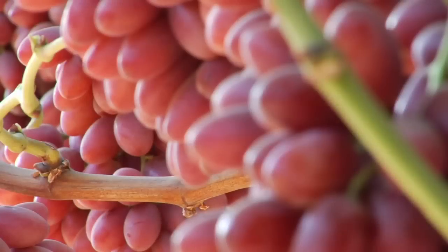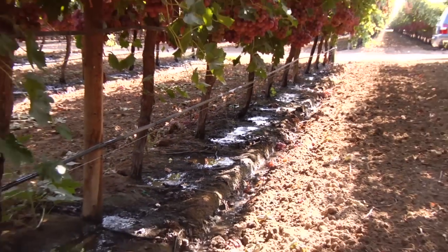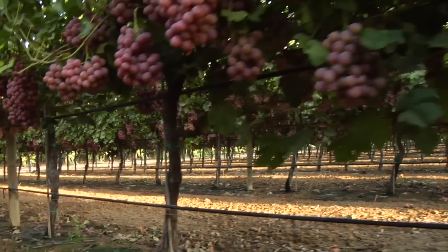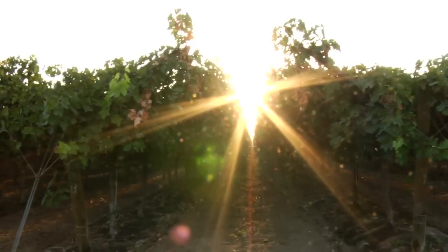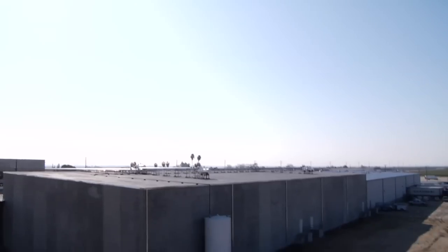Our plan has always been to grow premium quality table grapes. We harvest with the philosophy of it needs to be able to eat first. If you take care of the little things every day, at the end of the season, those little things add up to be big things.